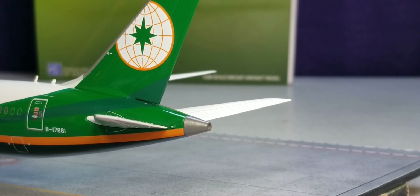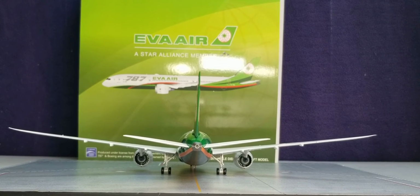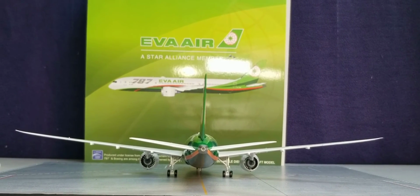Now you're looking at the back of the aircraft, and what you see is the APU exhaust hole, as well as the strobe light that sits next to the APU exhaust hole, as well as the entire aircraft from the rear view angle. Check it out. There it is, the Eva Air Boeing 787-9 stretch Dreamliner aircraft from the rear view angle.